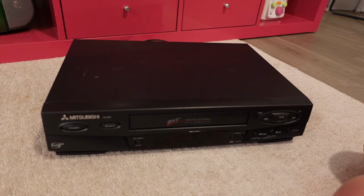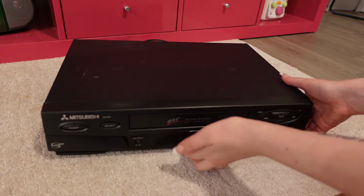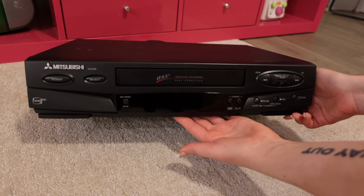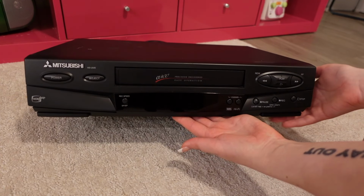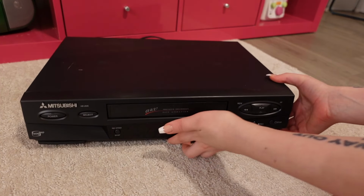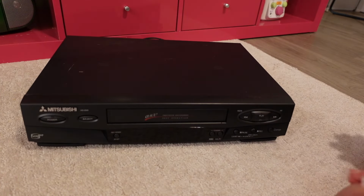I don't like to put in a lot of work, and although I haven't tested this one yet, it does appear to be in beautiful condition. If this is not your first video of mine, you already know I like to pick things that look rather pretty. I want them to look like they're doing well and have a good chance of survival.